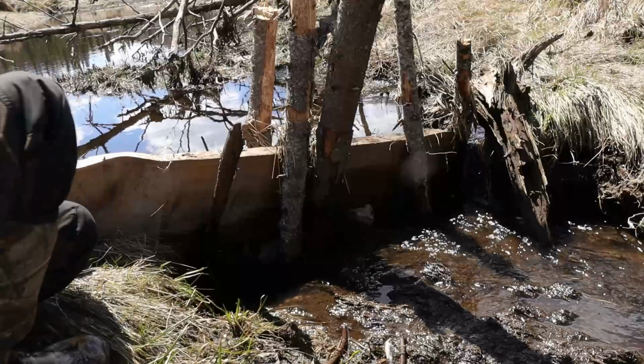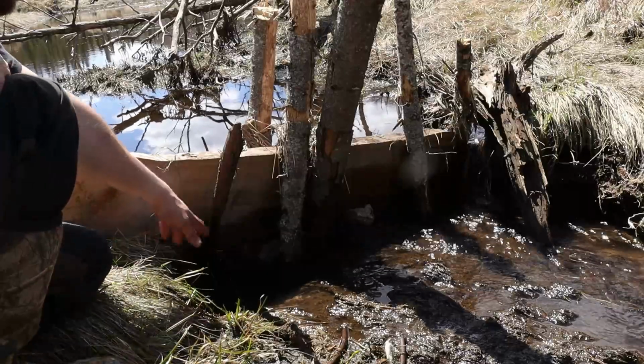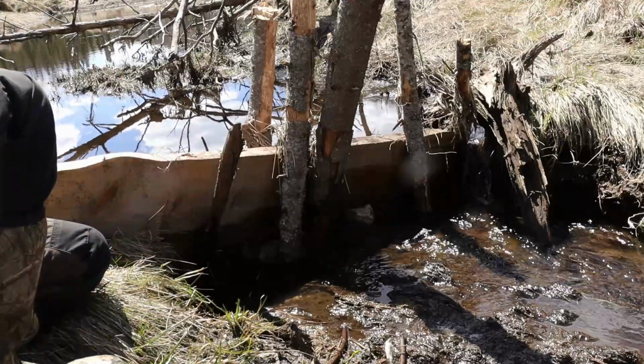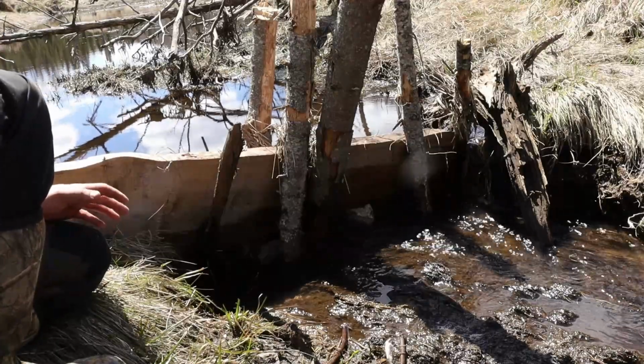There's a much better view for you guys. In the past weeks I had water past my knees. Now I can walk in here. But yeah, just a little bit of water trickling. If the water rises, it'll just go around. But for now I slowed down the flow quite a bit. Hopefully the ducks and geese will enjoy it here.